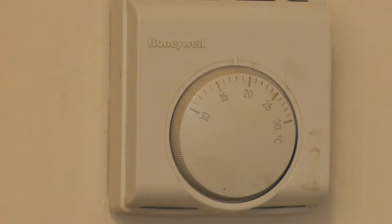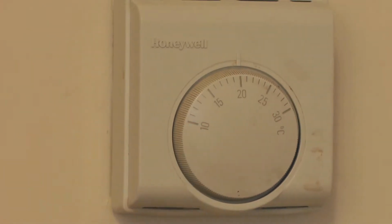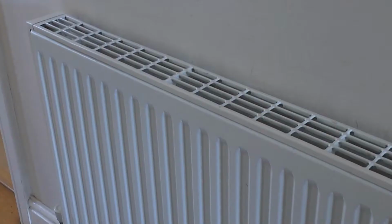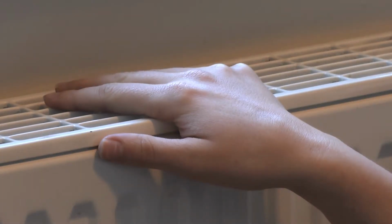When the system's on, check that all the radiators are hot right to the top. To check this, turn up the thermostat and wait for at least 20 minutes. The radiators should then be hot to touch all over. Take care though, they might be very hot. If any of the radiators are cool while others are warm, this could be a sign that you need to do some maintenance. If any of the radiators are cool at the top, then this might mean there's air trapped inside and the radiator needs bleeding.